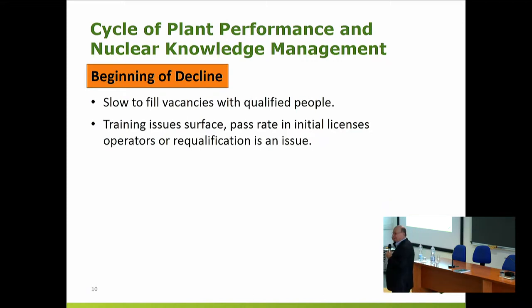What happens is licensees, plants, they justify that low pass rate. Well, we had a problem with recruitment. Our candidates had an issue. There's a problem at home. They make up 101 excuses. There's no excuses. Bad selection processes mean bad candidates, which mean bad employees, bad operators. Period.